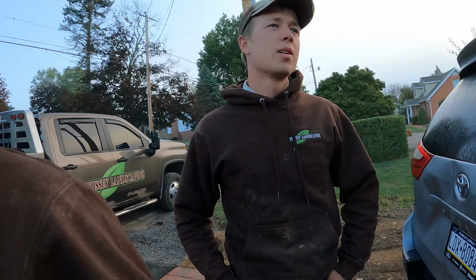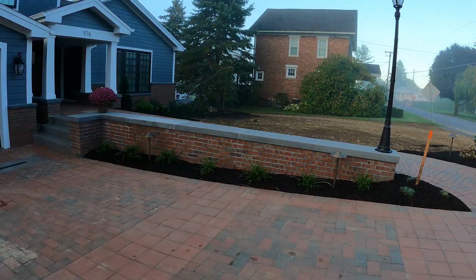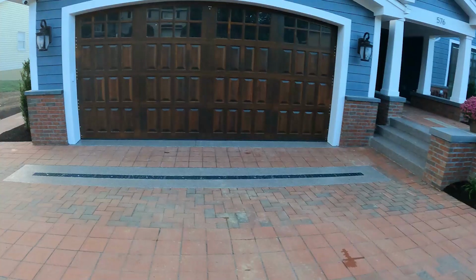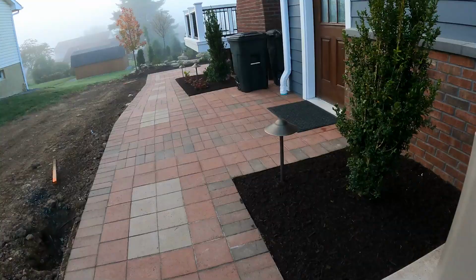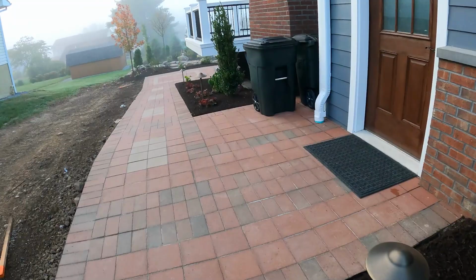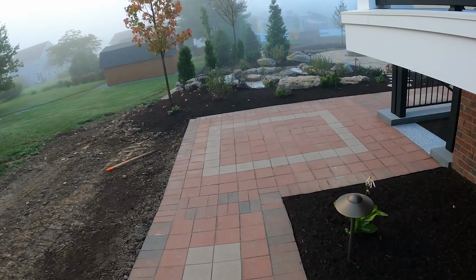So front here, we have our landscape and our lighting. We did some mulching. It's amazing what that last little bit does to make it look like a home. This is brand new construction here. So as you can see, the lawn isn't seeded yet. This is one beautiful backyard, and just look at that. Isn't that just a little piece of paradise?